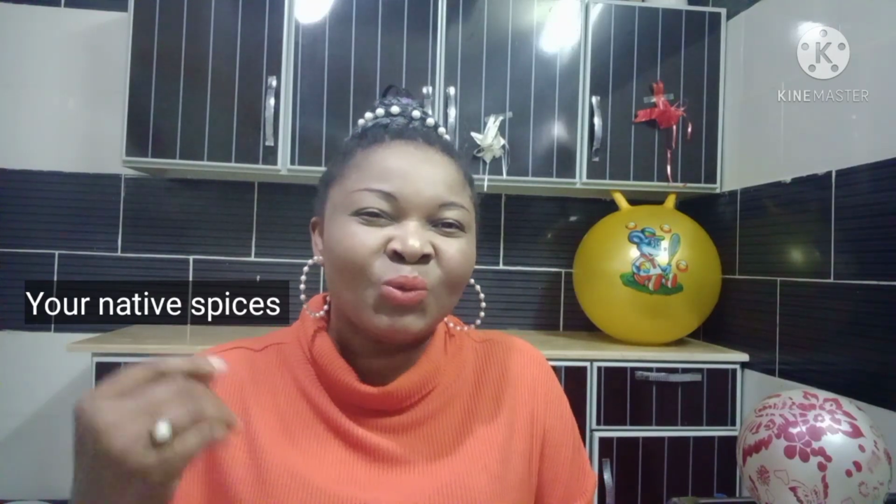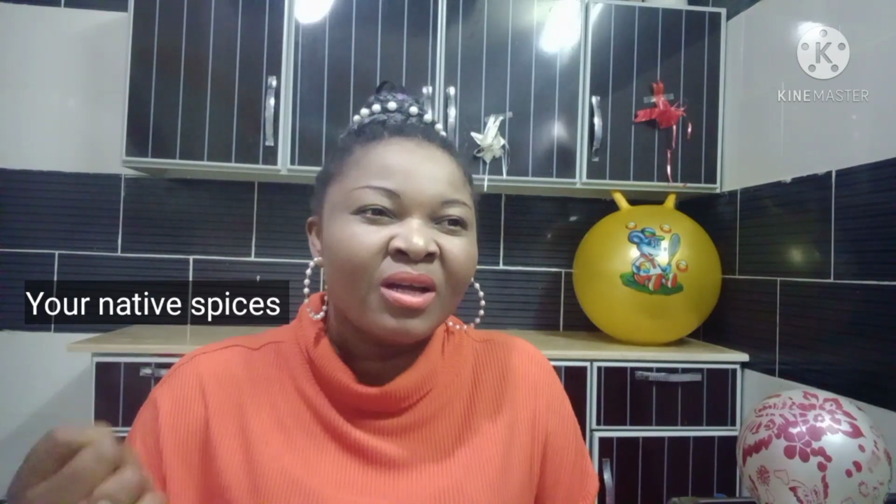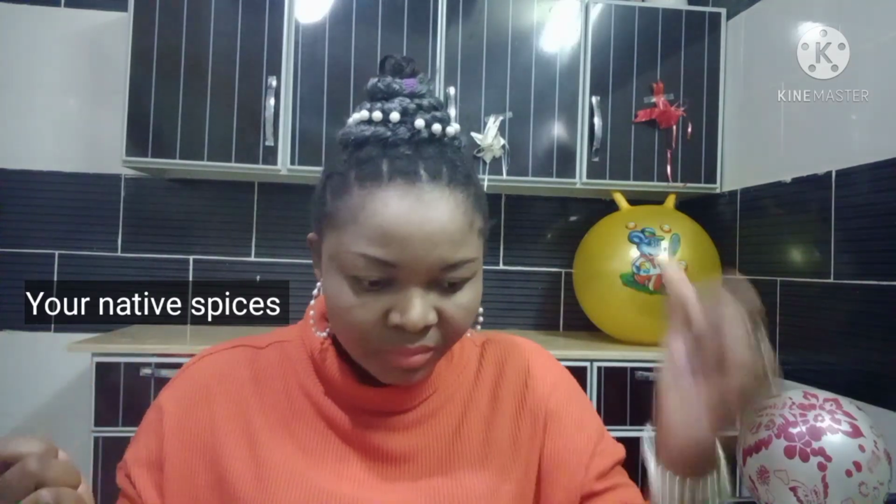Then your local spices, eru, that's sogiri, owa, ozuza, scent leaf. Get them dried. Get the other dried vegetables too. If you are so interested in eating your local vegetable like ugu, you can dry them and bring them along. I don't like dried ugu and dried ora, so when I was coming here, I brought dried bitter leaf, dried uzuza, and seeded uzuza. You can bring them in seeds, and as time goes on, you keep blending them. The same thing applies to egusi, ogbono, achi, whatever thickener you would like to bring.